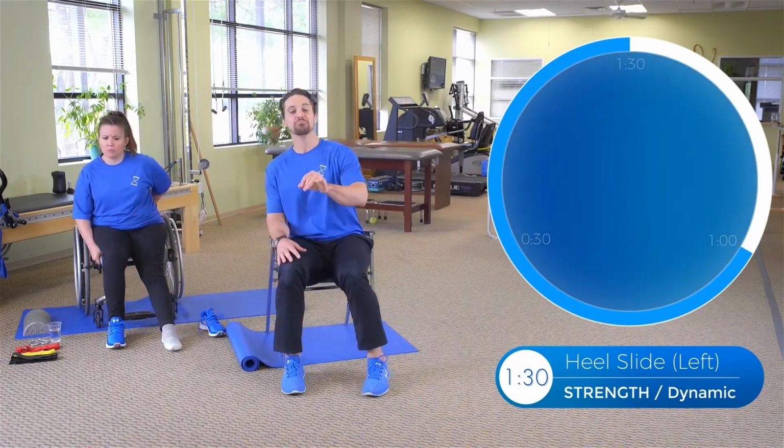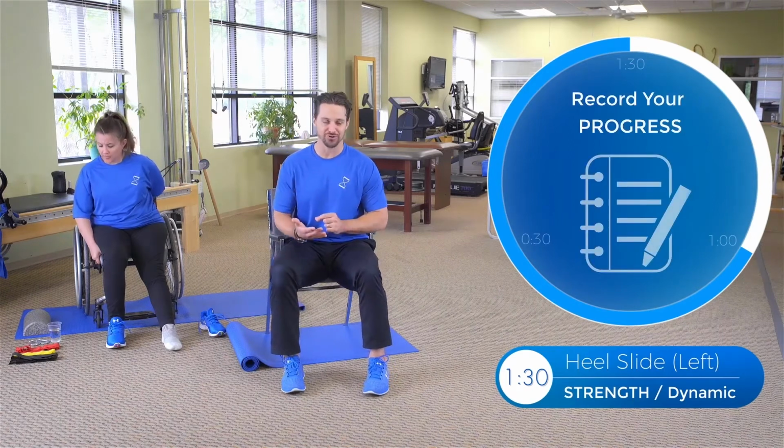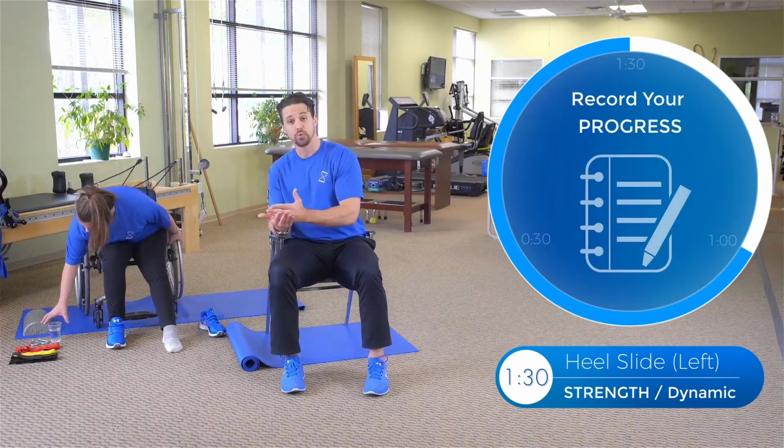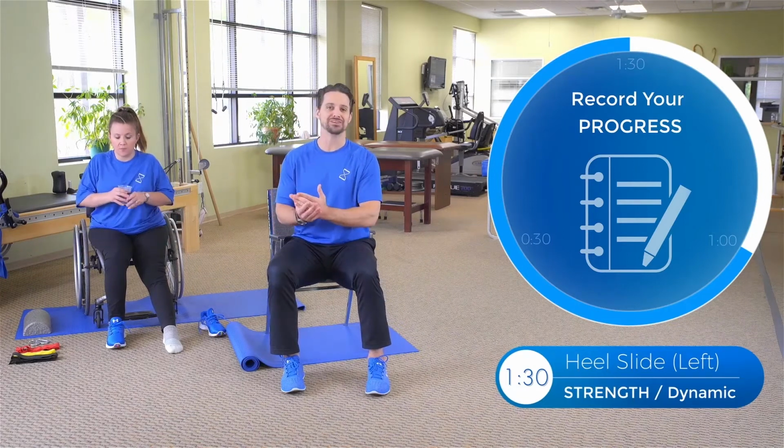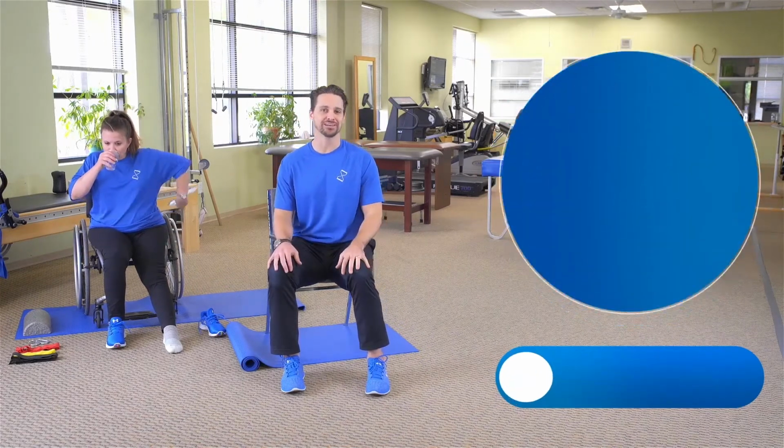Because that burned. So make a notation in your journal. Make a notation in regards to if you wore a shoe or you didn't, whether you executed the entirety of the set or you didn't, and ways that you can continue to increase the difficulty of the set.